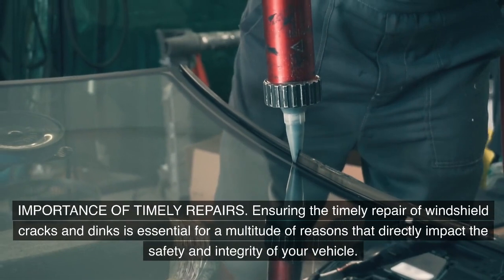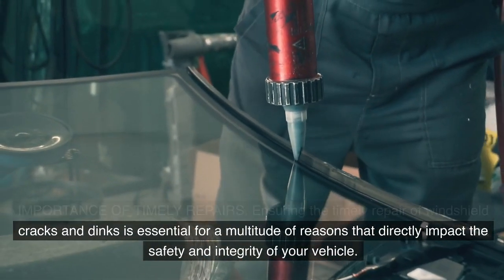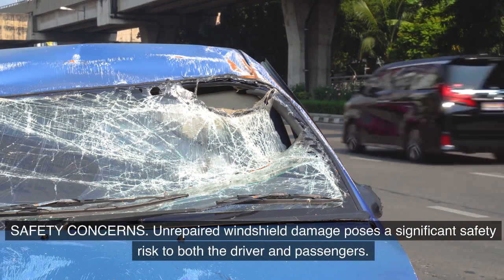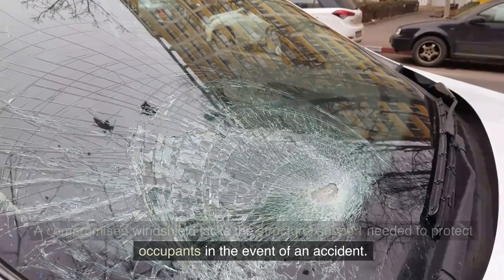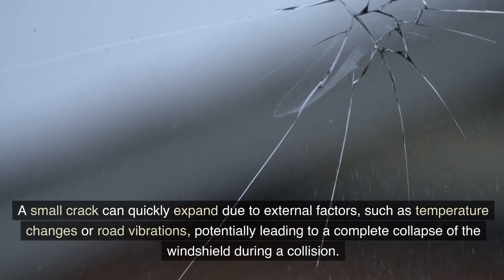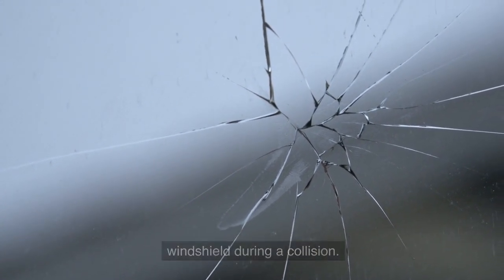Importance of timely repairs. Ensuring the timely repair of windshield cracks and dinks is essential for a multitude of reasons that directly impact the safety and integrity of your vehicle. Safety concerns. Unrepaired windshield damage poses a significant safety risk to both the driver and passengers. A compromised windshield lacks the structural support needed to protect occupants in the event of an accident. A small crack can quickly expand due to external factors, such as temperature changes or road vibrations, potentially leading to a complete collapse of the windshield during a collision.